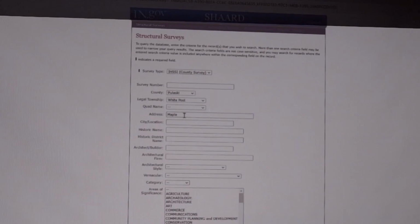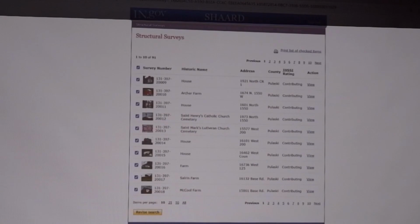All right, you could look for just Madeireville. Well, I could just put Madeiry. Let's say I don't know how to exactly spell Madeireville, or I'm lazy, because it's a partial search also, and it'll give you everything in Madeireville. And if you can see up there, it's thinking. And so there are 91 in or near Madeireville that were surveyed. So you can search that way.